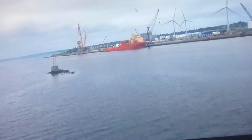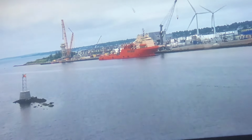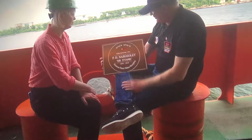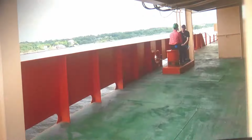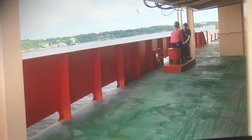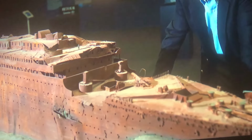This is the first expedition to return to the Titanic since the Titan submersible disaster last year. Yeah, this plaque shows the latitude and longitude of the wreck, and PH's nickname, he was known as Mr. Titanic. For the crew, it's a chance to remember their friend, PH Nargiolet, one of the 5 people who died on the sub. He was supposed to be leading this voyage.